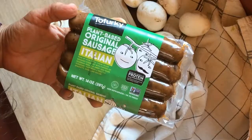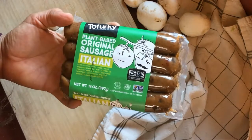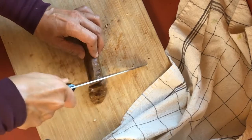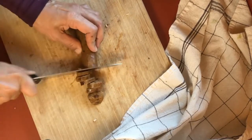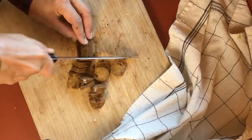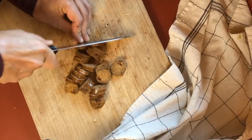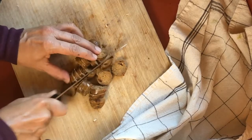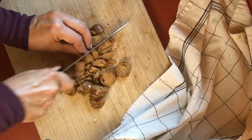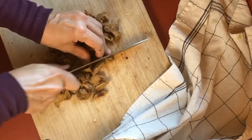Next, we're also going to be using this Italian tofurkey sausage, or whatever kind of sausage you can find in the stores. I just particularly like the tofurkey brand, and they have a really good deal on it at Trader Joe's. So if you can get your hands on some of this, it's a good way to go. Again, I'm just chopping it into small pieces, and then that is going to go into the pan with the mushrooms, and they're going to cook down for a little bit, and then we will pulse them a little bit in the food processor.